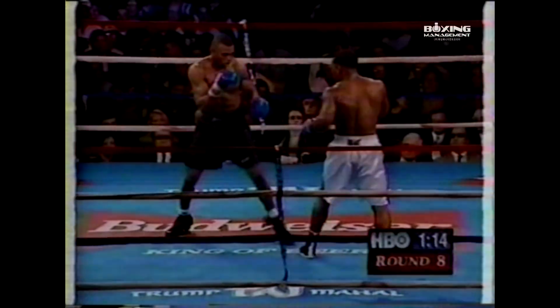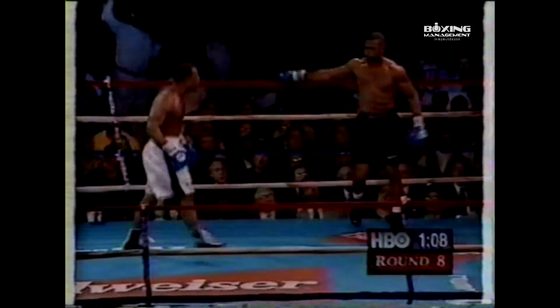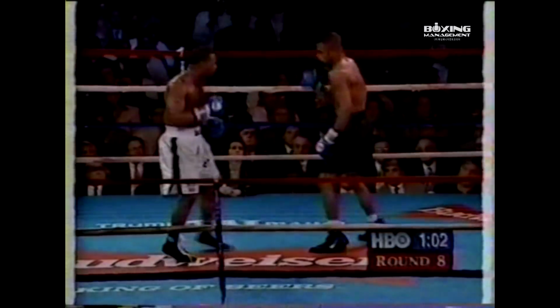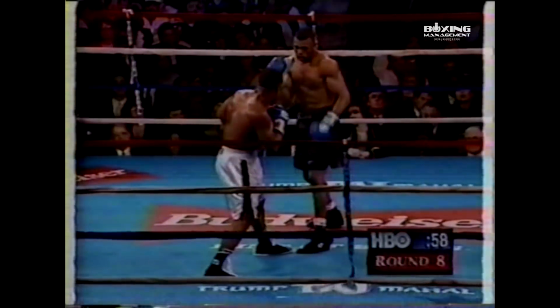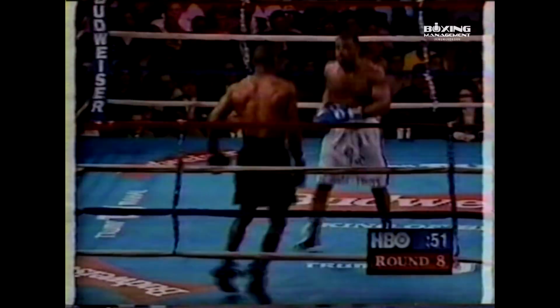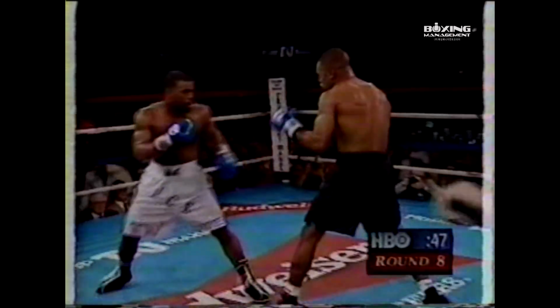Good stiff jab by Montel Griffin. Roy Jones fires a right across the top and then immediately covers up, and Montel Griffin bashes him with a counter left. But also Montel Griffin moved Jones with his shoulder first, which was a foul. And then he nailed him. Really nailed him. Some of the best punches of the bout have been counter left hooks by Montel Griffin.